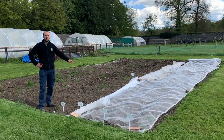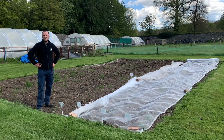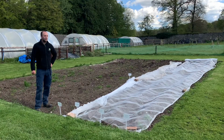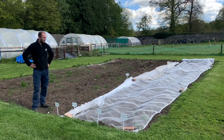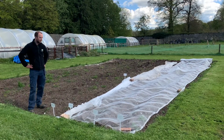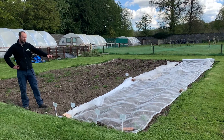So we've just EnviroMesh, which is great for covering, keeps away the frost. And with the EnviroMesh you can also use that on brassica crops, and that'll keep out your white butterfly, which lays the eggs for the caterpillar which eats your brassicas. So it's great for brassicas as well, but I'm using it here on the potato crop to try and keep away the frost, which we've had a lot of over the last few weeks. So there are the early varieties.